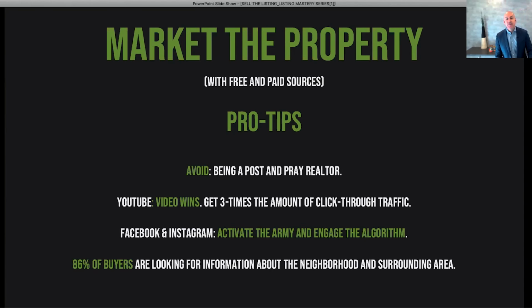So 86% of buyers are looking for information about the neighborhood and surrounding area. So another great tip on marketing this property is, at your listing, provide all the information about the area there. Make some quick, easy flyers you can print off your computer. If it's in a golf course community, stop by the membership office and get all the information on what it takes to be a member of that golf course. If it's in a mountain property or something like this, get all of the details that you can so you can sell the area. Plus, it makes your sellers love you and makes you look amazing. Plus, you'll probably learn a couple of things that you needed to know that you're going to get questions about anyway.